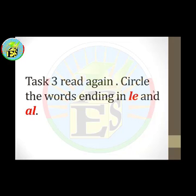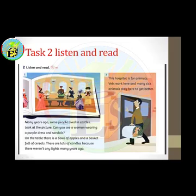I would like you to read what's in these 2 pictures and try to put a circle like this one here. People. It ends with LE. Try to find the rest of the words that end with LE and AL. Now we will read it together and try to find these words. Many years ago, some people, this word ends with LE, lived in castles. We learned this word, castle, and here, castles. This is the plural form of the word castle. That's why we add S at the end, because it's plural.